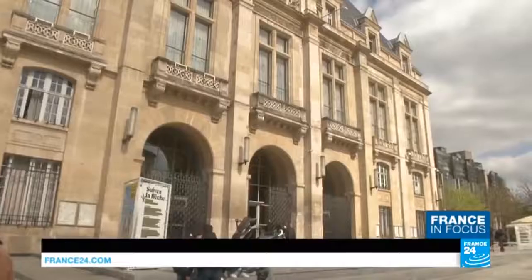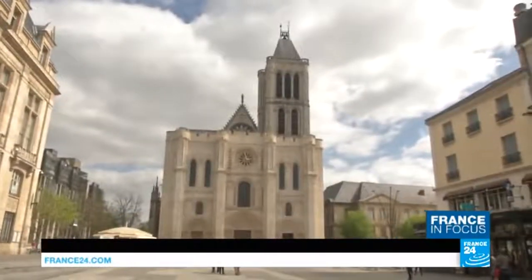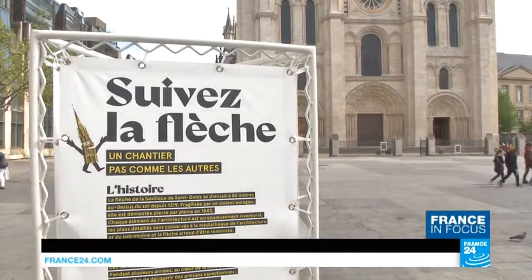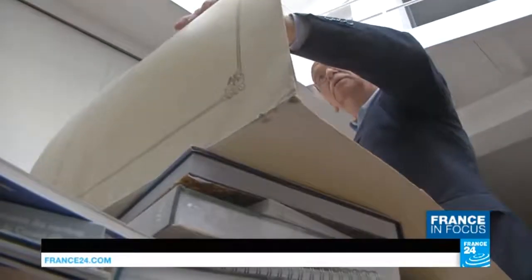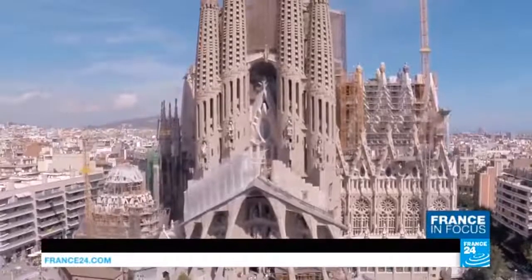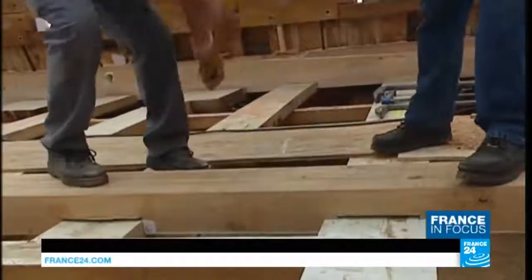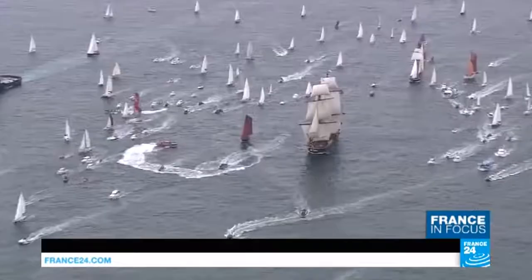A committee was created last year to gather support. Its founders say private donations and visitors' contributions will be enough to fund the project. The committee's president, author Eric Orsenna, cites similar experiences: La Sagrada Familia in Barcelona and the Hermione ship, a project he initiated.